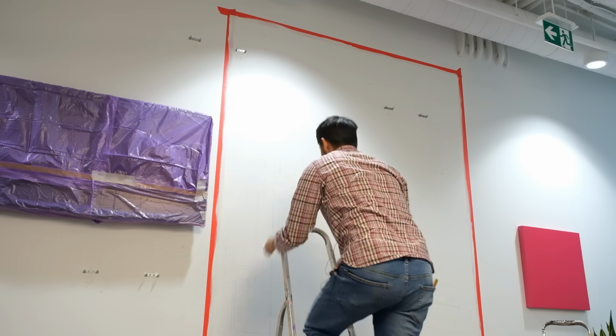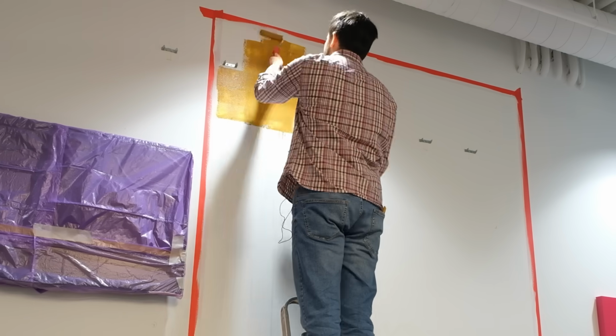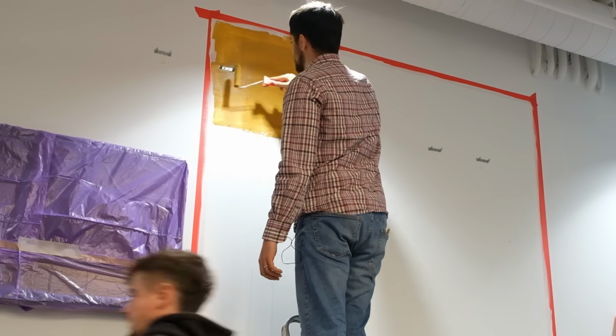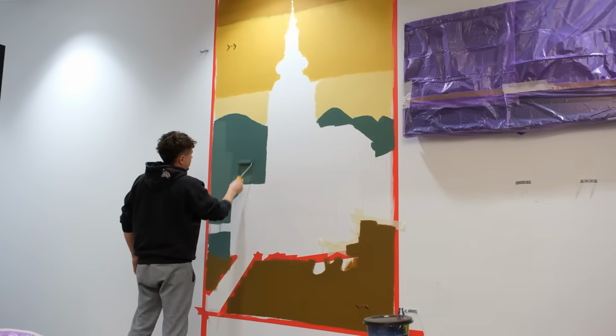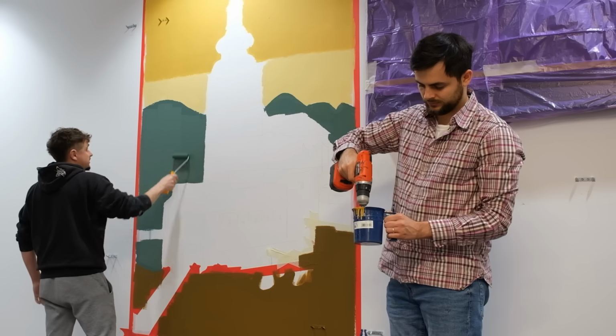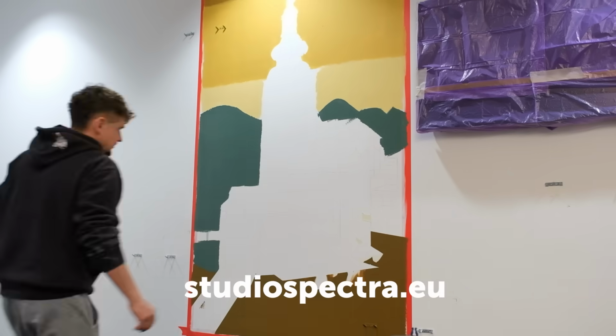The first object I decided to paint is the sky, which consists of a yellow gradient. By the way, this is my colleague, Ramsey, and together we work as Studio Spectra.